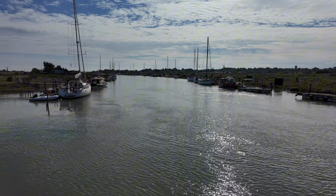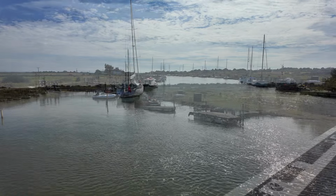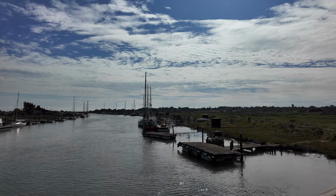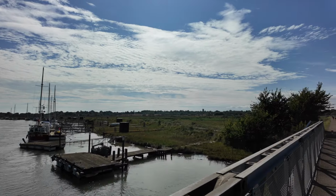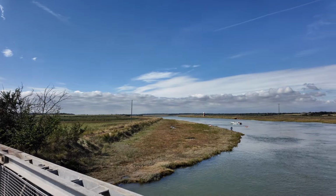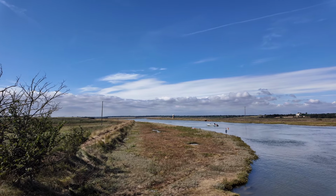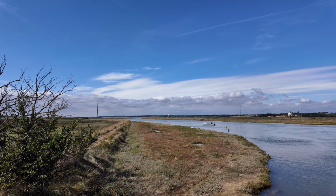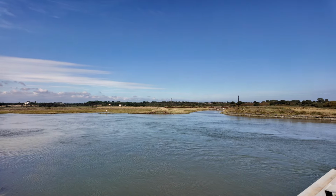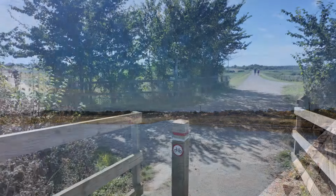This is looking back down the estuary. Obviously boats can't come any further than this. As you see, you can go further if you've got a little smaller boat, that can go under. Looks like there's an old windmill in the distance, got no sails on. Literally quite beautiful. I've got a feeling we're coming up to high tide now, so it's probably at its highest level today. Right, we're going to take a left here.